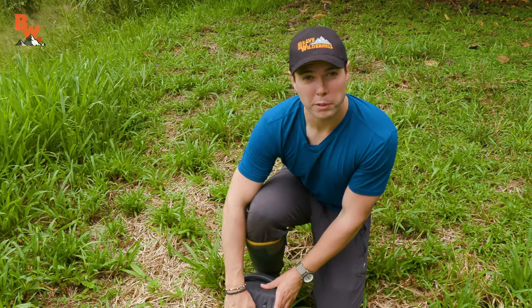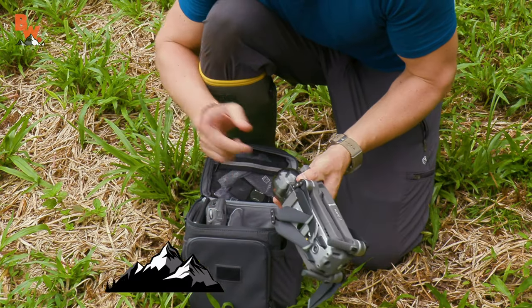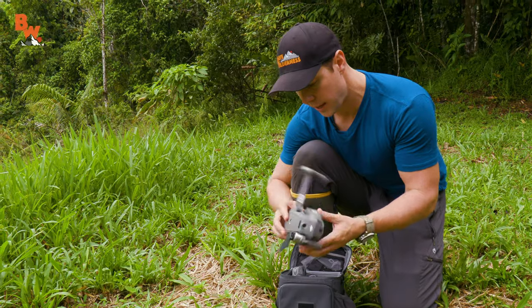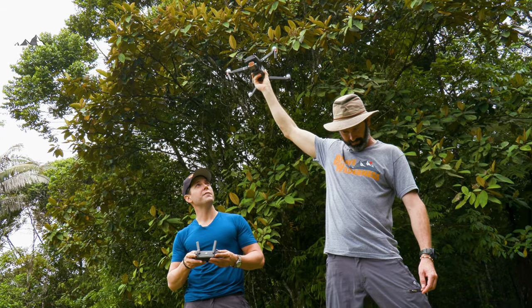First things first, before we can fly the drone, we've got to set it up. And today, we are flying the DJI Mavic 2 Pro. This is a really awesome drone, but for us today, it's more of a reconnaissance tool so we can see the area that we're gonna be adventuring in tonight. And lift off. All right, we are up in the sky.